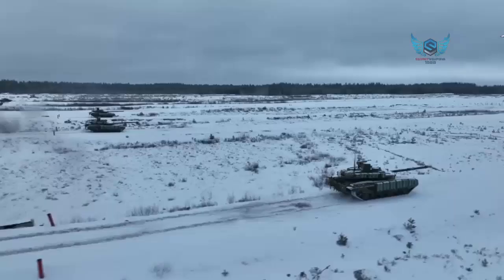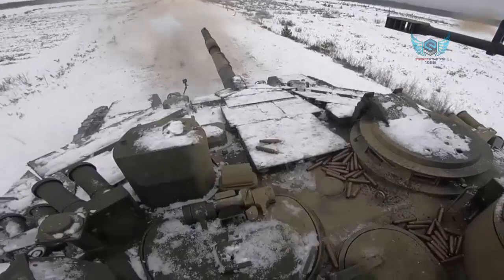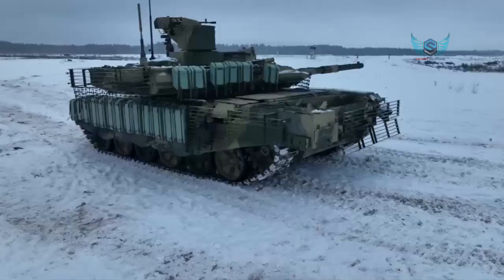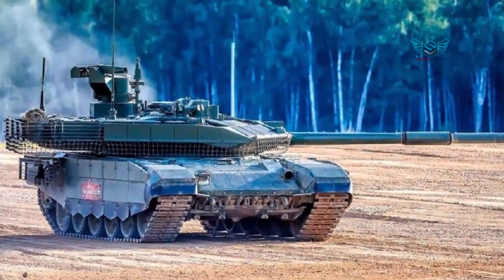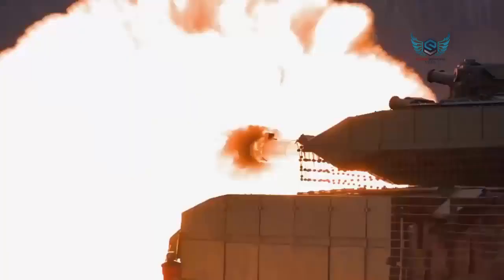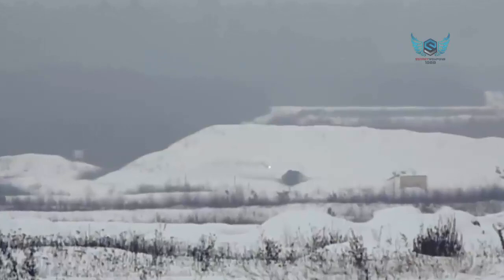The video released by the Russian Defense Ministry on February 3 was filmed in the Leningrad region of northwestern Russia. Images from the video show the T-90M Korov main battle tank firing while in motion, as well as when standing still. The Russian Ministry of Defense has released a video of the main battle tank T-90M Korov rehearsing firing at the training ground. According to the announcement, T-90M Korov practiced hitting targets at a distance of up to 5,000 meters.